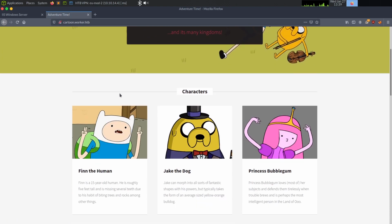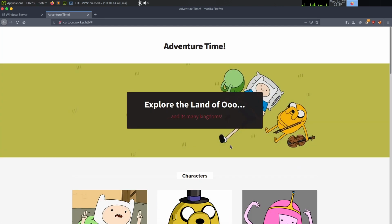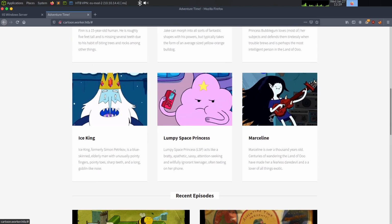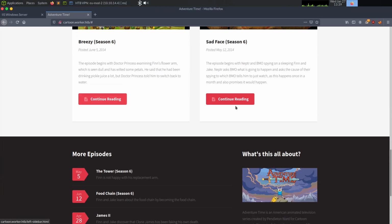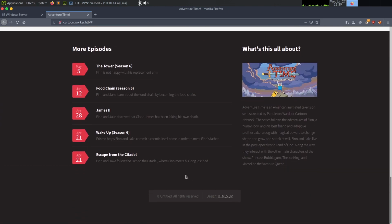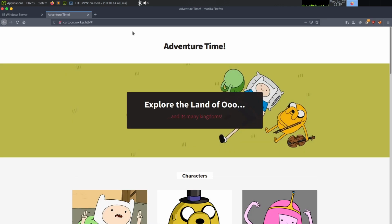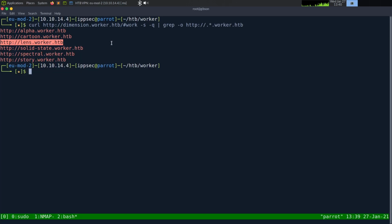And looking at this, it looks like it is definitely a page. I'm clicking around to see if there were any links to this. If I saw each of these went to a different blog post, I may try SQL injection around this place, but it looks like everything's just going to dead links. Again, nothing too interesting here, just looks like a blank page. Let's check out what lens is. So let's go over to lens. And again, nothing too special.